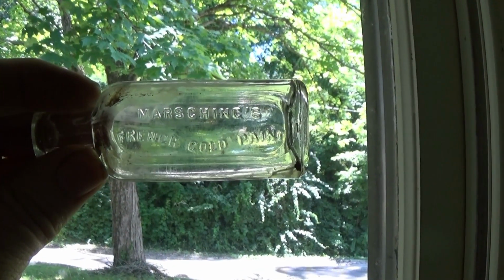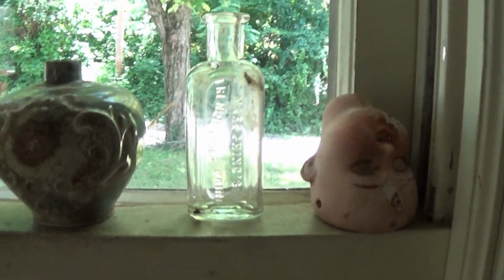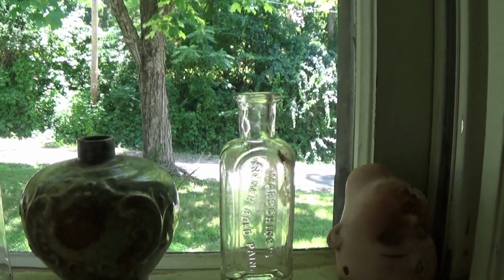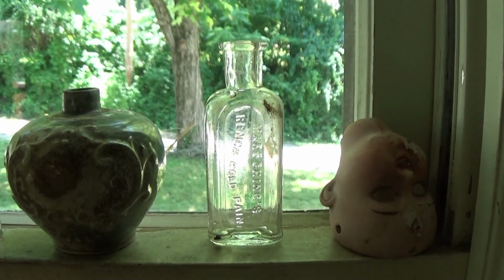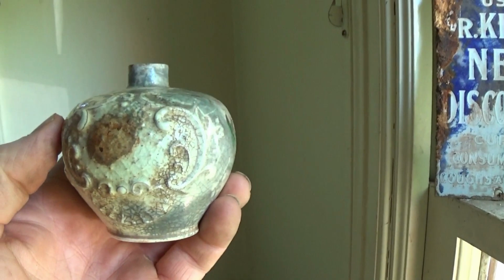And got a Marching's French gold paint, little hand blown bottle. Used probably had gold paint or something in there. Oh, there was a little hummingbird there. I don't know if you saw him. I don't think I got it in the video. Yeah, a little hummingbird came up there to say hi. Isn't that cool? I'll keep a watch for him. We got a hummingbird feeder out there. We got some hummingbirds.